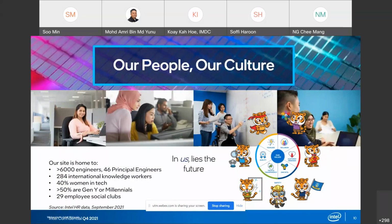So we have both the Penang as well as the Kulim campuses, and we have more than 12,000 employees. Among them, we have more than 6,000 engineers and 46 principal engineers, with about 200 international workers. And 40% of our workforce is women, and also more than 50% of the employees are Gen Y or millennial, which is age between 24 and 37 years old.